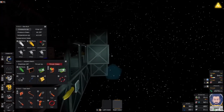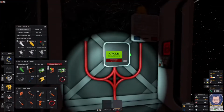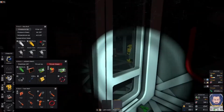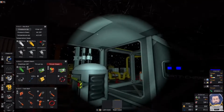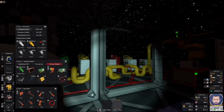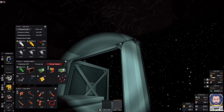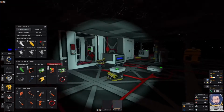Alright, so now I guess we need to go on an adventure and find some iron. I've found that if I leave the base and I go that direction, it yields me almost everything except for iron. I have found iron if I go that direction, so we're probably gonna go that way first.